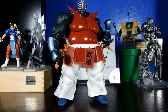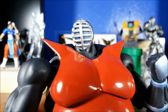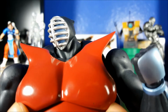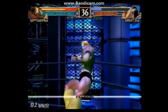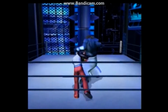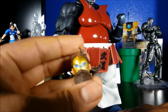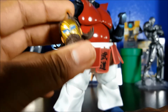So yeah, I'm thoroughly impressed, S.H. Figuarts. You did a bang-up job on this guy. And if you have the other character released in the line, Neptune Man, you can have him with Neptune King, or Big the Budo, performing their signature technique, and I believe it was called the Cross Bomber. If you have him with his Neptune King persona, you can have him performing his signature trademark move. I think it was called the Megaton King Drop.